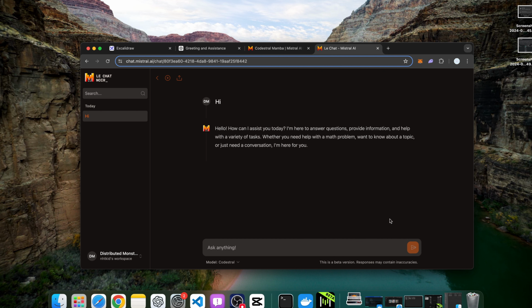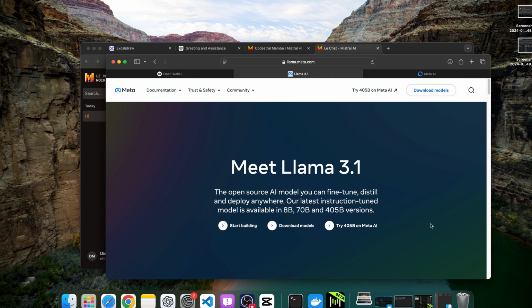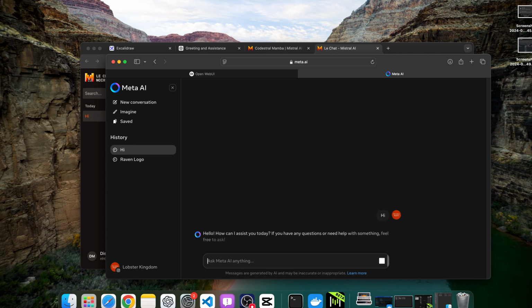Then the other model is Meta AI. Again, we want to test 405B from Llama. So on their website, it says try 405B on Meta AI. So I guess by logging into Meta AI, it doesn't again give you the option or tell you what model it is. This is what we're going to use. We just have to trust this is a 405B model.